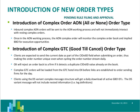We'll talk more, probably in the next webinar, about the D5 variant for complex messaging, because that's one of the things that's part of the refactoring: some new symbology that will be used. Clients that connect with us over ArcaDirect will have the choice of using some of these new message structures or sticking with the ones that they have now. Okay. Because everything's backward compatible. Just about. There's a couple of things we'll talk about that are not backward compatible, but for this, yes, these are optional for clients to code to as they choose.